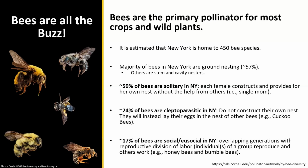And then 24% of the bees in New York are kleptoparasitic. So they are not constructing their own nest. They are going to someone else's nest and laying their eggs in there. This is kind of like a cuckoo bird, but these are called cuckoo bees. And then the smallest group of our bees in New York are social or eusocial, approximately 17%. This means there are overlapping generations with reproductive division of labor. So you have some individuals that reproduce and others that work. Two very popular examples of this would be our non-native managed honeybees and then our native bumblebees.